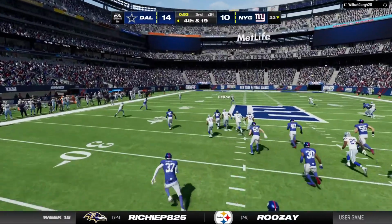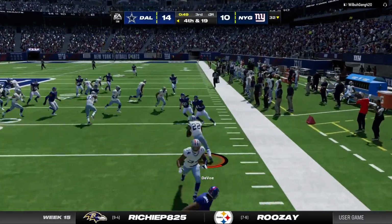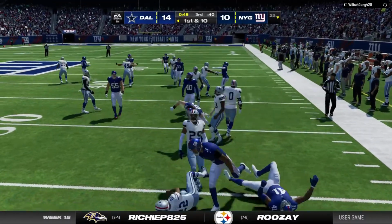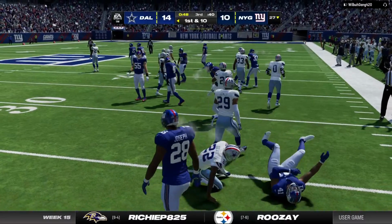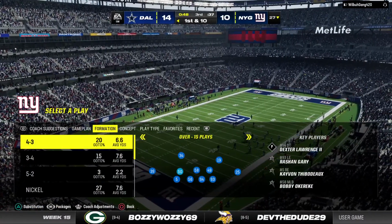And he'll get this away into the icy winter air. It's a 43-yard punt, a return of 5. And the Cowboys will take over the football with a 1st and 10.